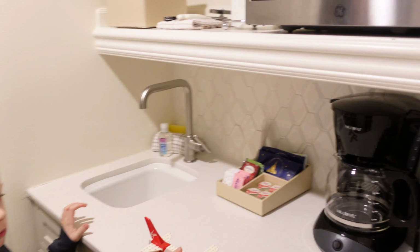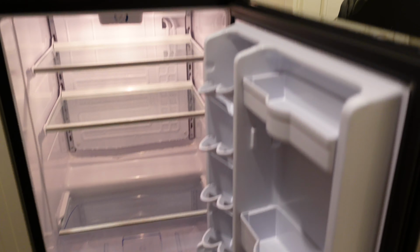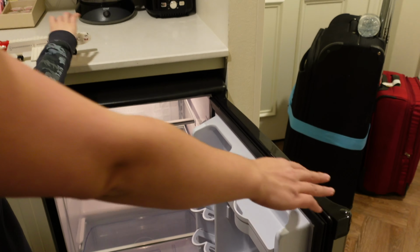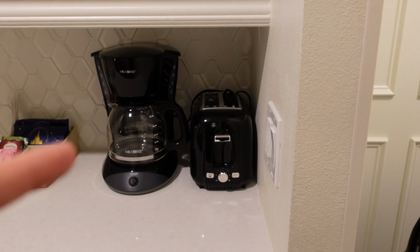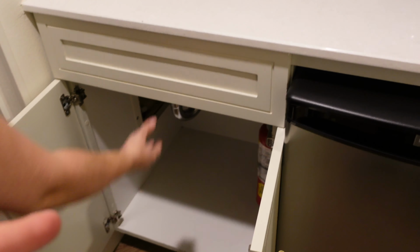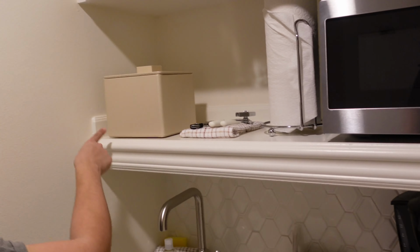Got a little kitchenette, so big full size fridge. It's a decent size fridge. Is there a freezer in it? No freezer. Okay. Microwave, sink, coffee machine, toaster, cupboard with fire extinguisher. And then ice bucket, utensils, plates and everything are going to be up there. Yeah, up the top.